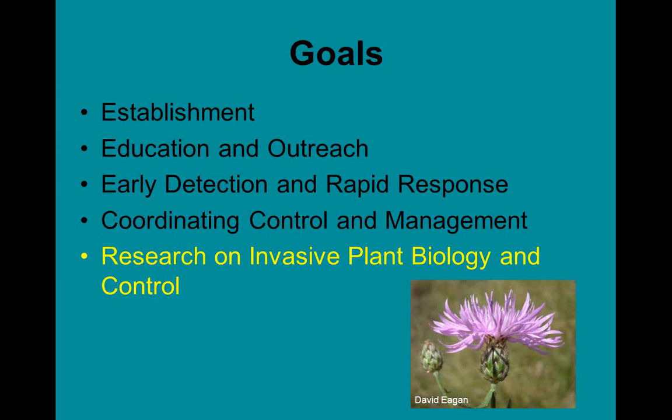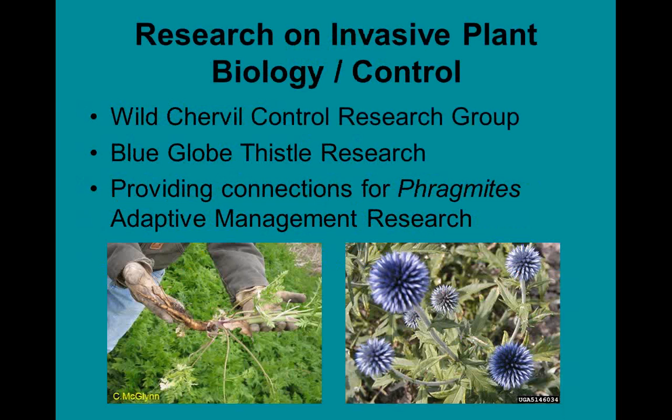Research on invasive plant biology and control is also something that our partners are involved in. We've helped do control research for wild chervil, which is a big problem in Kane County in this area. So we had partners set up experimental design plots to test the effects of different herbicides versus a control. We had blue globe thistle research being conducted by the Morton Arboretum, because we had documented populations of this species throughout the region, and we actually had someone check those historically documented populations, take samples, and grow them in a greenhouse to see how invasive this plant could be.